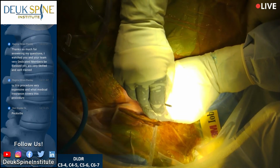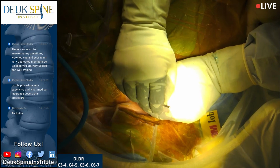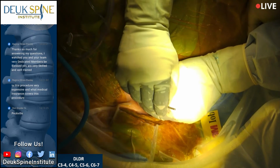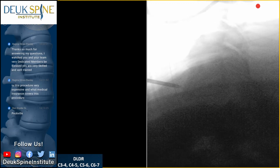Well, what in God's great earth is that? Is that a bone spur? Is that my shot right there? Yes, sir. Is that a giant? It's just a giant bone spur, right? Give me an AP again. Sorry guys, it's taking a little while, but I want to get it right.